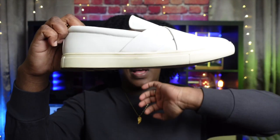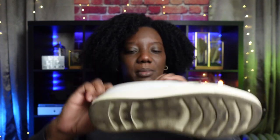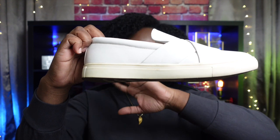This one, I'll show you. So as you can see, it's white. The only thing that kind of annoys me about this is, as you can see, the bottom part has now turned that yellow color, which I usually hate to see, but it doesn't look terrible. So I have worn it, I would think, one or two times since it has turned.